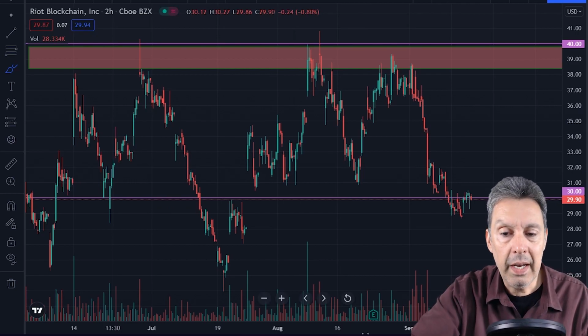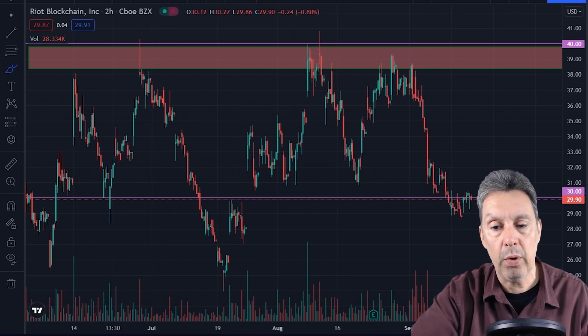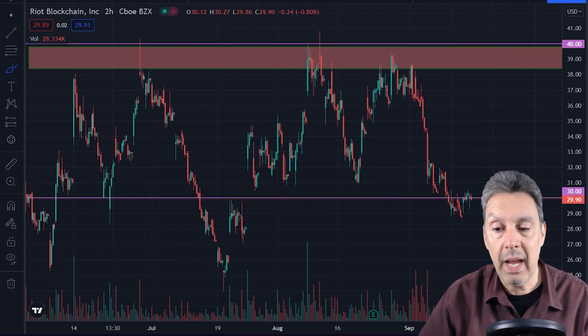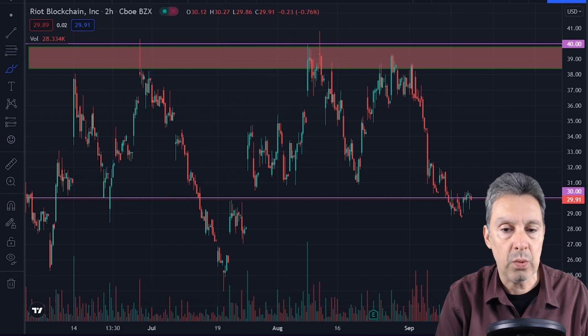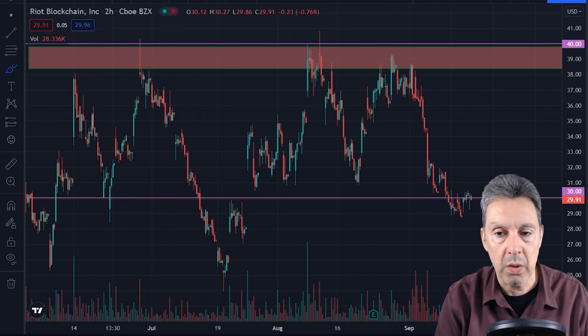It has broken out below this a little bit a few times, but pretty much we've been stuck between $30 and $40. I think this has been nice consolidation over the last week. Riot is basically sideways. It's at $29.90 right now, and it has been sitting between $29 and $30 for most of the last week. So I think we're having some consolidation. You can see on the chart that we looked at just a minute ago that this is lagging way behind what Bitcoin has been doing.